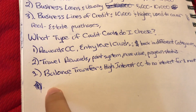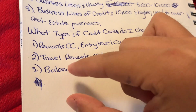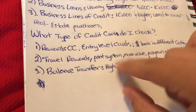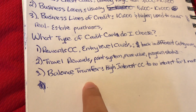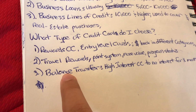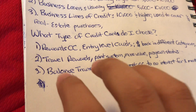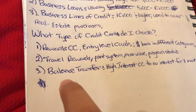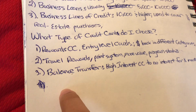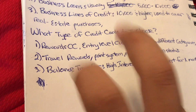The balance transfer cards are there to take, let's say, $3,000 from card A, and you can put it onto card B, card B being the balance transfer credit card. These cards don't typically have reward systems, because the purpose they were made for is for people who want to save money on interest, so that they can pay down their debts faster, somewhat.